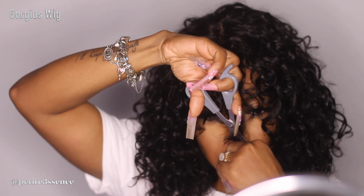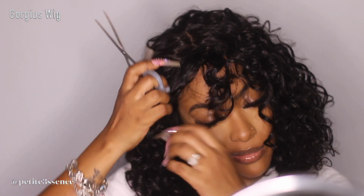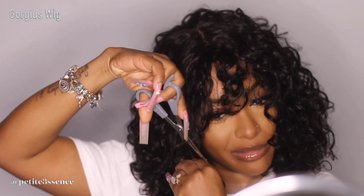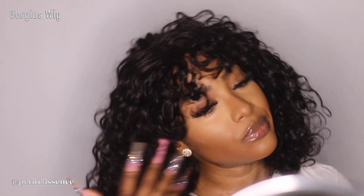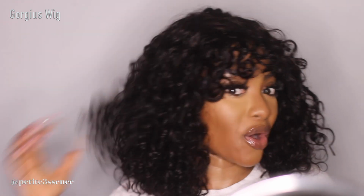So I'm just cutting down some of the bang so it can frame my face better because some parts are too long for me. So maybe if you have a longer face, you could leave it as is. It all depends on your vibe and what you want. So I love this sparse kind of vibe that it's giving. Oh my gosh. I know so many females that love this kind of vibe. It's really nice and full, but it's not overly full.